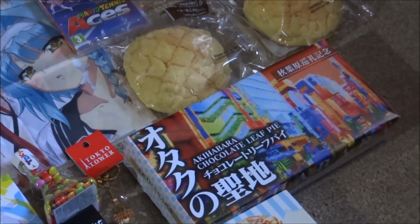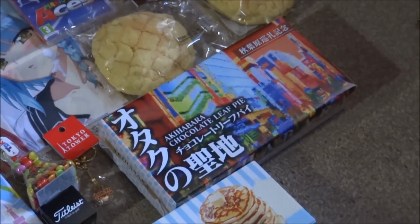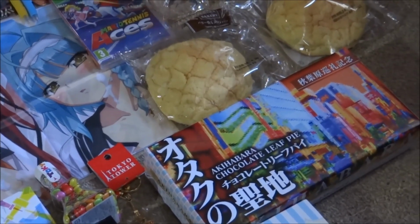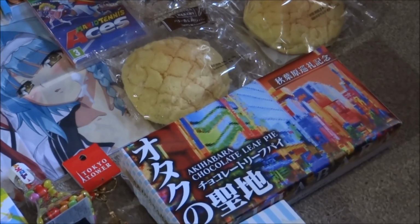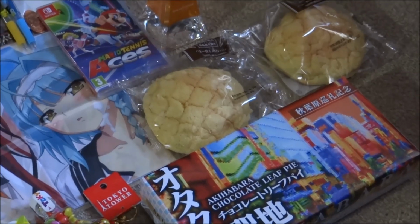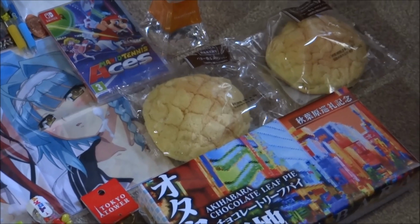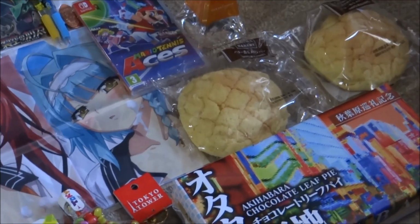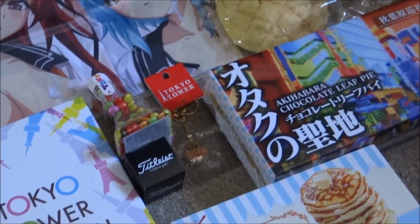Akihabara chocolate leaf, that's like a cake there underneath that. Quite a lot of these items that you see here, maybe about 70%, come from Akihabara. It's definitely my favourite place to visit in Tokyo. It's an amazing part of the city. It's known out there as the electric town, and it's certainly deserving of that title because literally everything is bright and colourful and something straight out of an anime. If you go to Tokyo, make sure it's on your go-to location list because it is amazing.